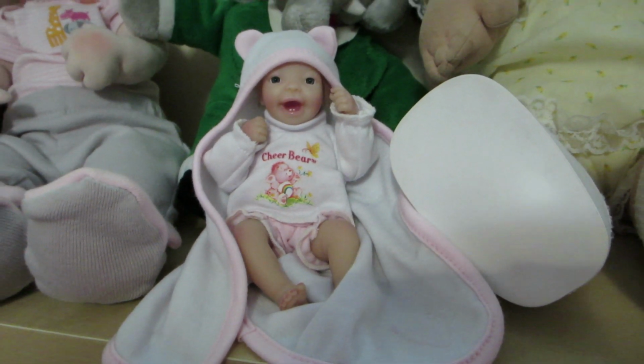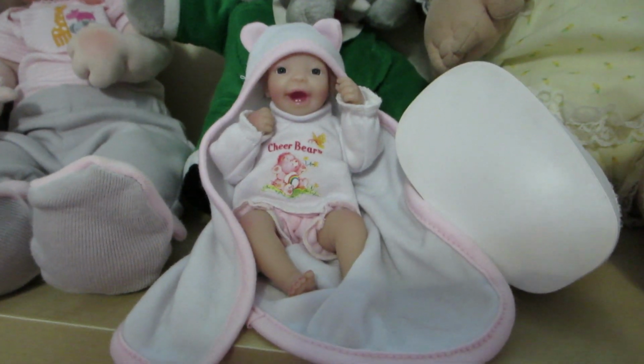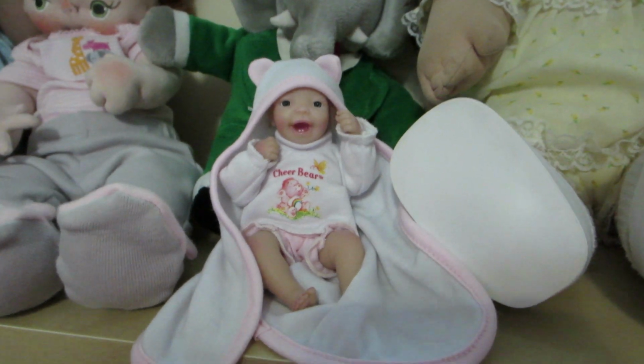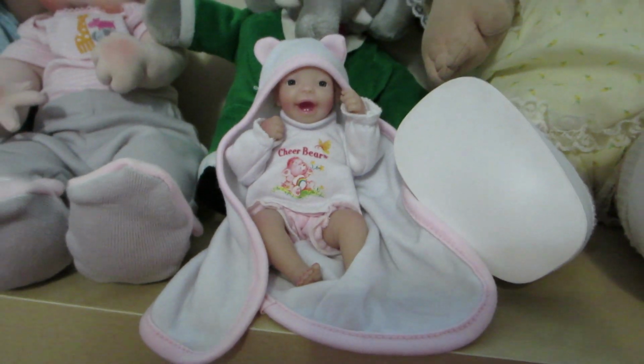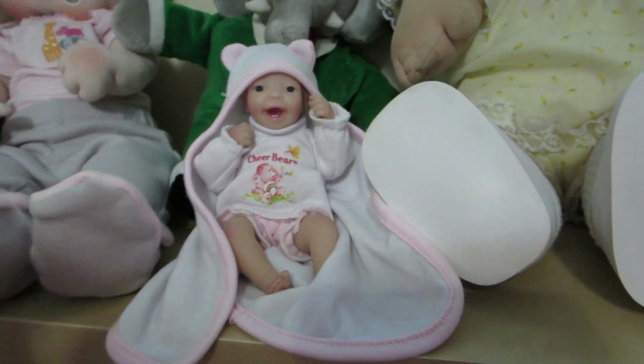And, you know, the only two dolls he's ever gotten me are this one and my American Girl Kit. So just the fact that he's bought me dolls, like anytime he gets me a doll, I am so excited and ecstatic that he bought me a doll, so I will keep them forever and ever.